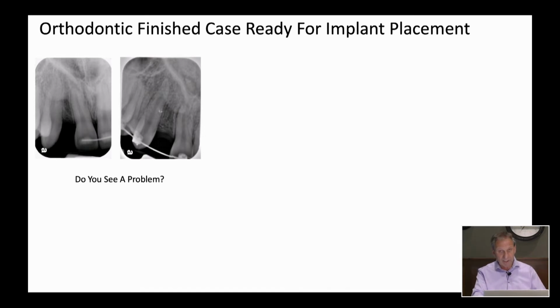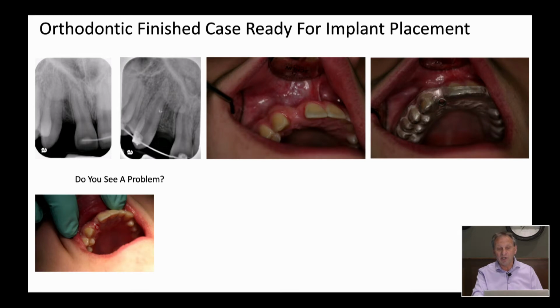You're not going to have enough space between the implant and the adjacent tooth. All those things are going to jump out at you. But again, are you going to put somebody through ortho and orthodontist for 4 years and then tell them, whoops, sorry, we can't do the implant, but thanks for playing? So obviously, as a clinician, you're going to help out here and you're going to do what you can do.